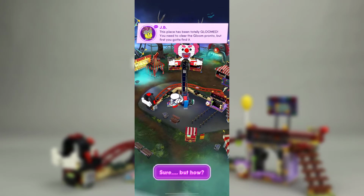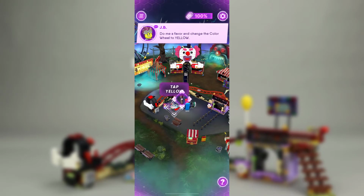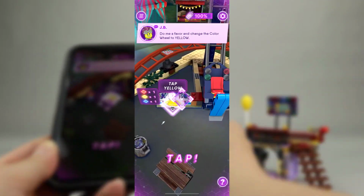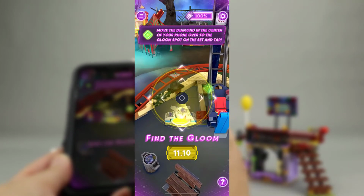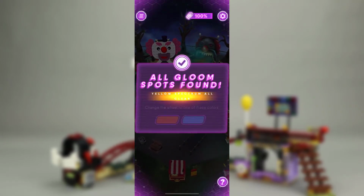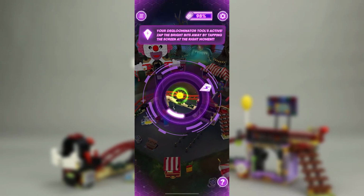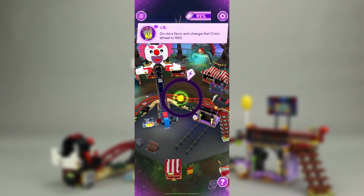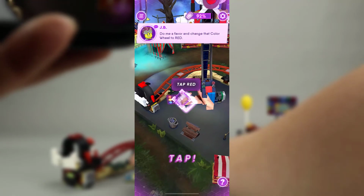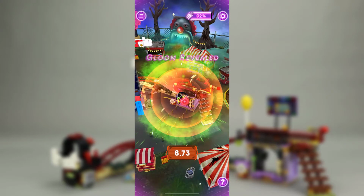So like all the other sets, you first change the color on the color wheel, and it wants yellow. So we come down here and we turn the color wheel to yellow, line this up, tap, and now we have to scan around to find the gloom, which is right there. We destroy the gloom by scanning it and then tapping on it. And then it'll ask us to move to the next color on the color wheel. And we continue moving through the gloom that way.